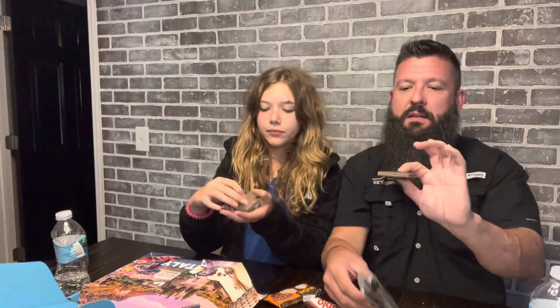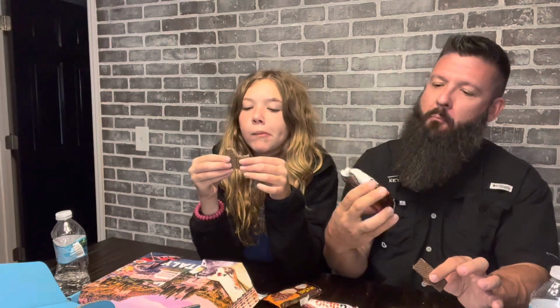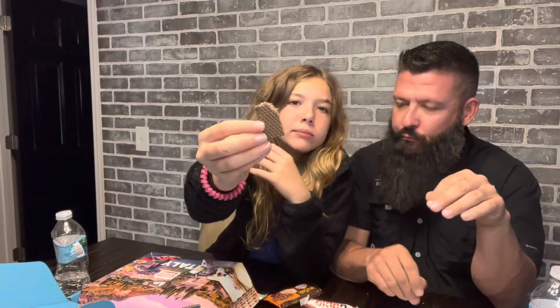Ooh, look at that. Isn't that nice and pretty? Oh, look at these little wafers right here. See the texture? It literally tastes like the little wafers in the store. Yeah, those are good. Are they sugar-free? Not too sweet. Yeah, they're good. They kind of taste like burnt toast a little bit, don't they? Yeah, a little dry.